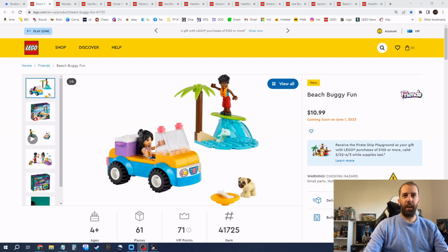Now on to the Lego Friends sets. Obviously these aren't really aimed at me. This is not something I collect and never will, I don't think. But they're very popular from what I understand. Lego seem to release a lot of these sets, and this month we get a load of them. So if you're someone who collects these, you can be spoiled for choice this month.